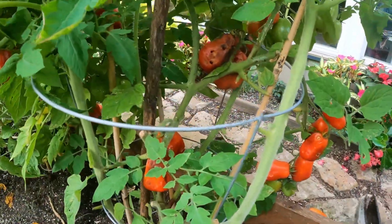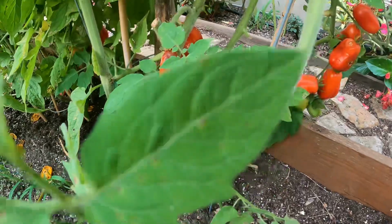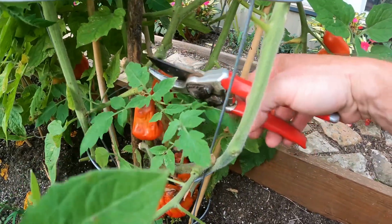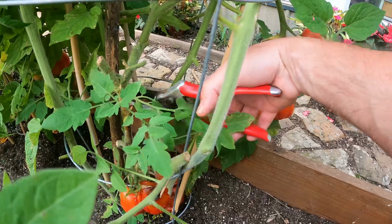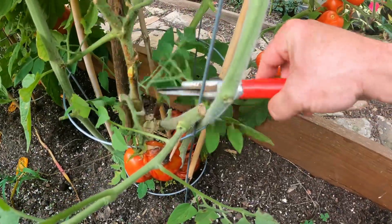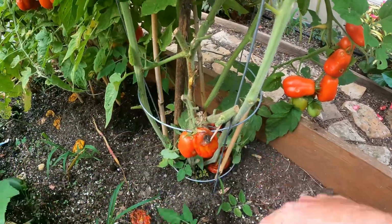Oh yeah, we definitely got to get in here and clean this up. All these hot, humid conditions, we've just got tomatoes rotting on the vine like nobody's business. And so what I'm going to do, since I don't have three hands, I'm just going to cut these guys loose and kind of come in here and get rid of some of these suckers as well. This guy right here doesn't need to be there, so we're going to take all that off.